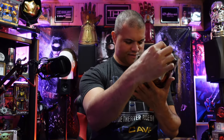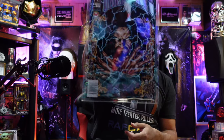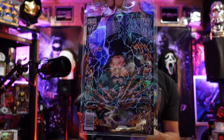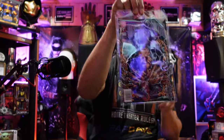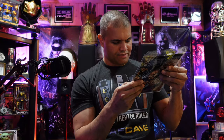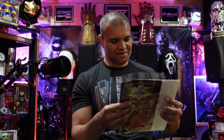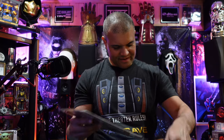And we have issue number one of The Undertaker. Issue number one, Undertaker comic. It's a 1999 issue. Wow. Two number ones of The Undertaker? Let's go. That's awesome.